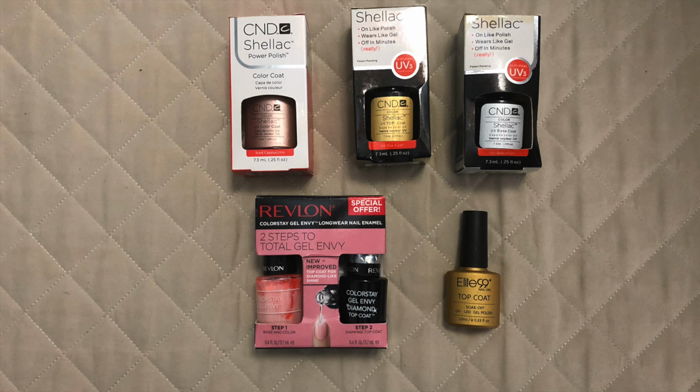When I stopped working as a nail tech professionally, gels were just starting, so I did not have a ton of them. And because I already had so many other polishes and I was no longer working as a nail tech, I just didn't buy a whole lot of gels. So, it is what it is.